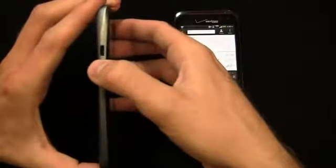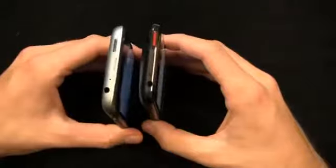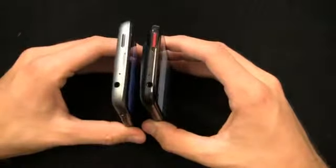You've got a micro USB charging port on the left side on the 1S. You have a volume rocker over here. You've got your 3.5mm headphone jack up top with a power button. Kind of the same layout here too on both. You get your power buttons in the same area, headphone jacks in the same area. Where it does differ a little bit is your micro USB charging ports, but your volume rockers are on the same side.